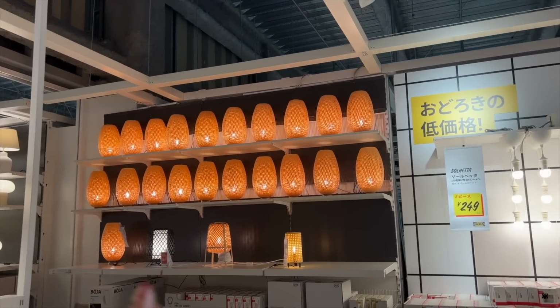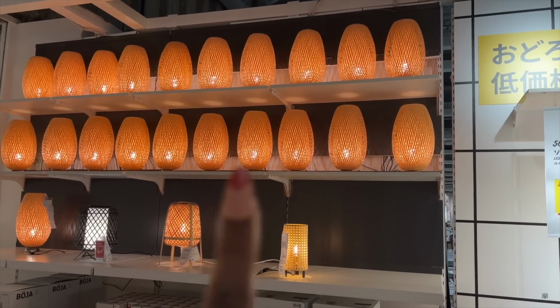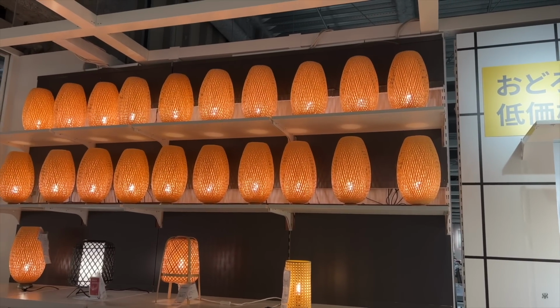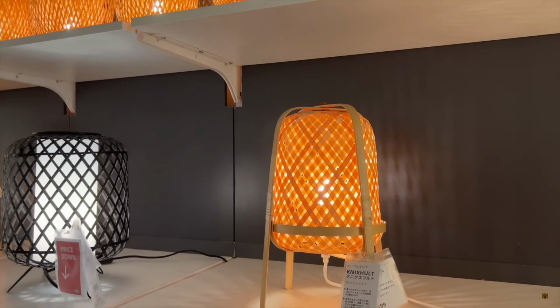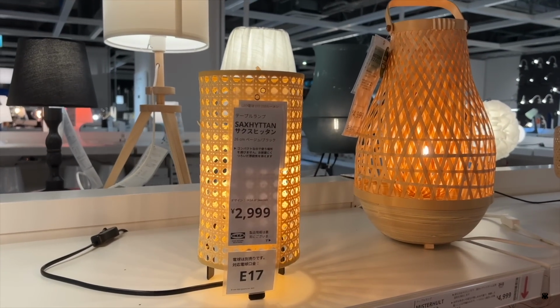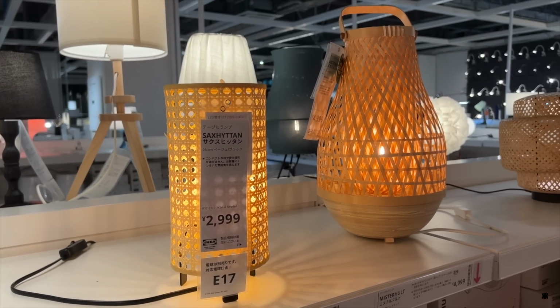I have these lamps. You know how old these lamps are? I have them in black. I can't believe they're still selling them. They are so pretty. I have two in black and I have them on my little thing in the living room. But they're so pretty. Okay, so I really like this one because I want a lamp for my bedroom, like a nightlight. I have one already that almost looks like this one, but I got that from the other furniture store, Nitori, the Japanese furniture store.